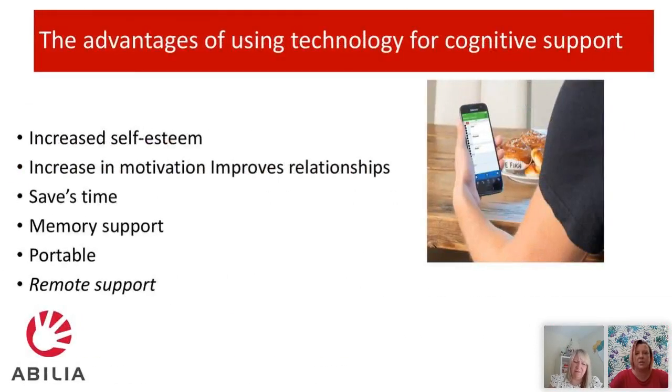Okay, so today we're going to be talking to you about our HandiCalendar, which most of you, if you joined us last week, would have had an introduction to. And I'm not going to talk too much about this slide because most people on here, I'm sure, are already working with people with a cognitive difficulty. But just to quickly go through the benefits of using assistive technology to support things like the HandiCalendar, they can help with increased self-esteem.